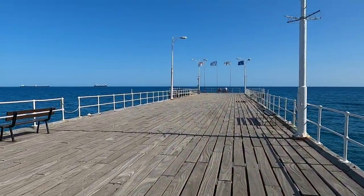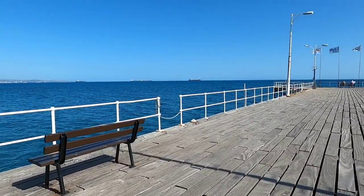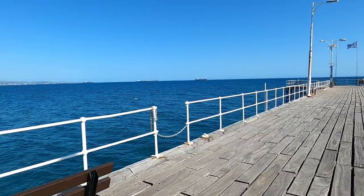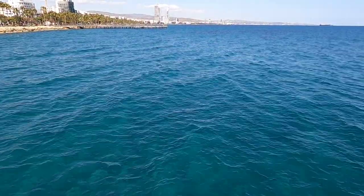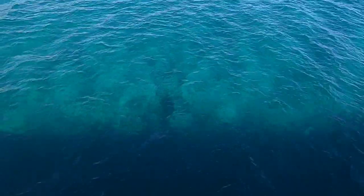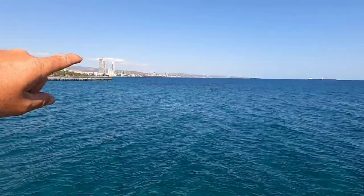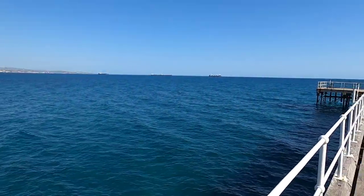Oh, conveniently located bench. Let's have a look at this sea, see how clear it is. Well, for a big city, that sea is very clear, isn't it? Look, you can see the bottom. See another pier down there, and then one beyond that. Let's go to the end.